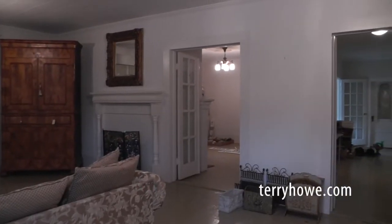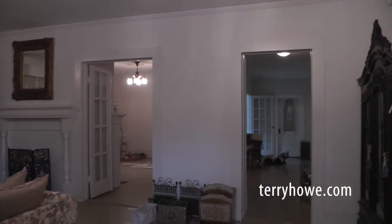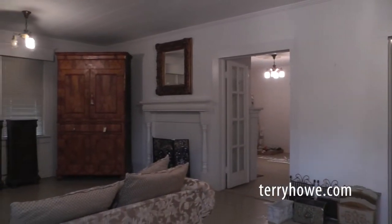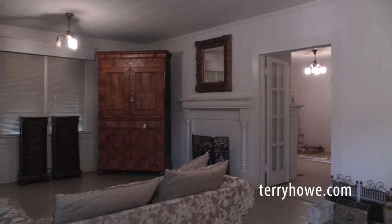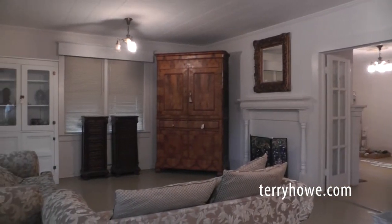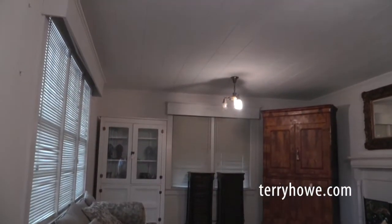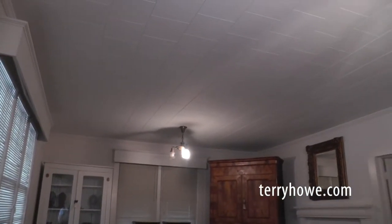All right, I've just stepped inside the front door. As I look around, this room looks pretty good. There is a fireplace. I'm not sure whether it works or not. Remember, this furnishing sells separate. The ceiling looks in good shape in here. It's got some of your older classic light fixtures. Probably go with this house.